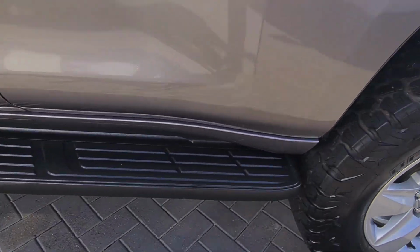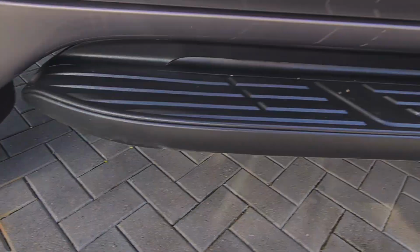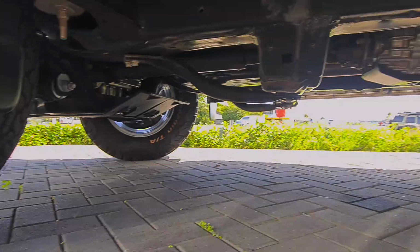So obviously got the side step there as well. Just quickly show you up underneath there too.